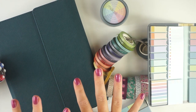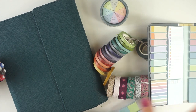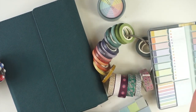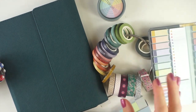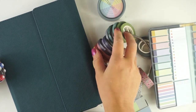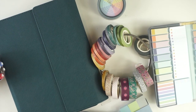In addition to launching the new 2024 line of planners, there's also a number of accessories, some of which I have here on my desk, namely this whole thing of washi and these sticky notes. I thought it would be so fun to use some of this stuff for my October goals. I'm really excited to play around with all of these new fun planner goodies, and I'm just really excited for the end of the year, for October.